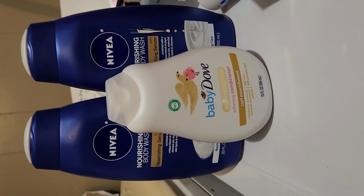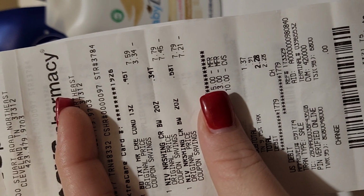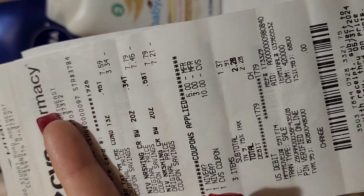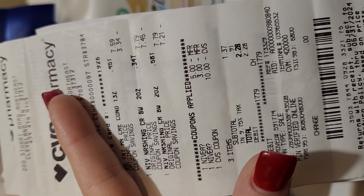Plus, we go through conditioner like crazy, so my daughter will use that. So I grabbed the Baby Dove and 2 of the Nivea again. I used the Nivea Digitals, so they are double attaching, guys. It's a $5 off 2 and a $3 off 1.